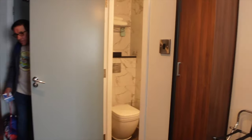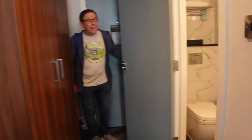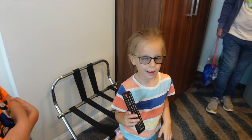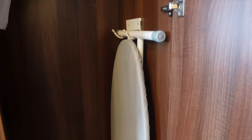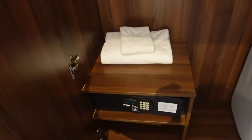Bathroom. Full size mirror as well. Does it look like our bathroom at home? Really, I saw the marble. Oh, you got the control, Jude? For the telly. You've got a place to put your luggage if you've brought it up, because obviously this is a hotel. And a wardrobe, ironing board, quite a few hangers, iron, towels, and a safe. And there's space up the top as well. It does smell really nice in here though.